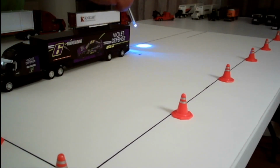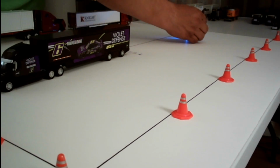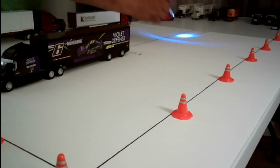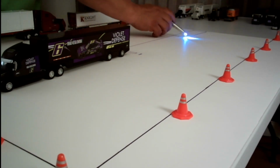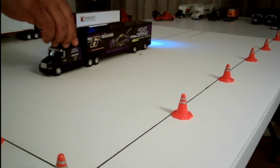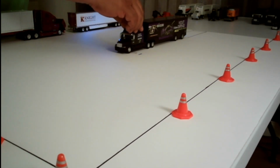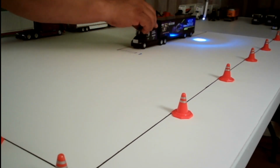The goal is that you don't touch this lane right here and this lane right here. Be careful, okay? Make sure you don't touch this lane and you don't touch this lane right here. So you put the truck in reverse and then you start maneuvering the truck through the skill. Slowly, you have to make sure you don't touch the lane.